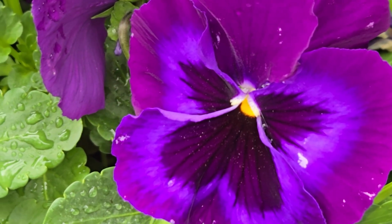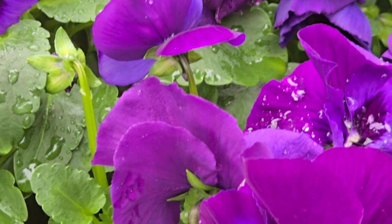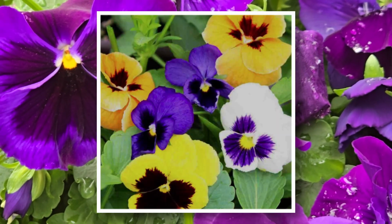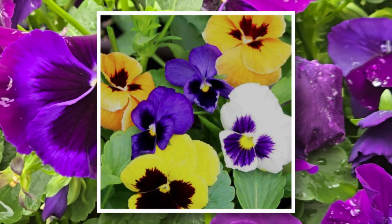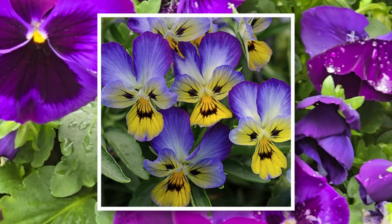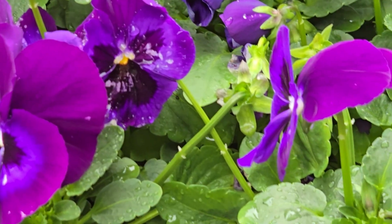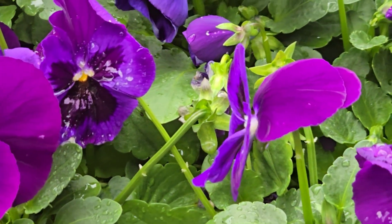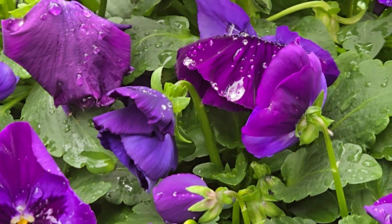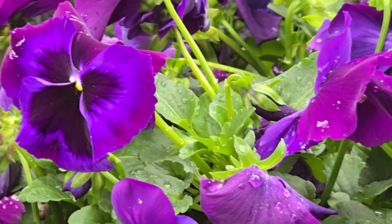There are many types of pansies to choose from, each with its own unique characteristics. From the delicate pastel-coloured petals of the Swiss giant to the bold, vibrant colours of the jumping jack, there's a pansy variety for every garden style. When it comes to care, pansies prefer well-drained soil and partial shade, but they're adaptable to different environments. They can thrive in containers, hanging baskets, or directly in the ground. With proper watering and fertilisation, pansies can bloom profusely.